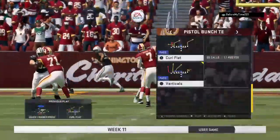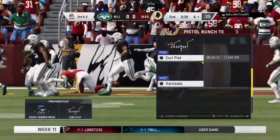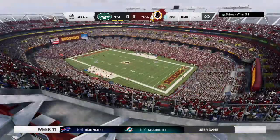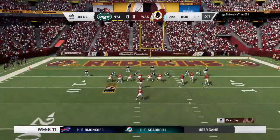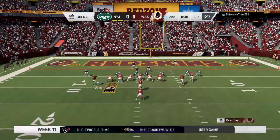This defense is not going to make it easy for you. They're a physical group, and we just saw it there on that play. It came in, made the contact, just as he's trying to haul it in. And they'll be in search of 6 yards here on 3rd down. This is now the 9th play of the drive.